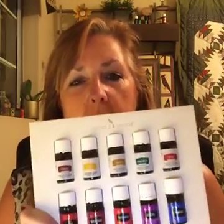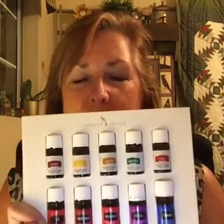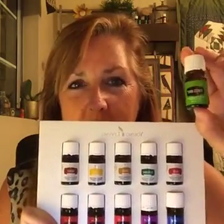cup of tea. So with the Premier Starter Kit, you get 11 oils. You get these 10 oils, plus this little guy, and a diffuser. This one is the Dewdrop diffuser. So for any of you that have not joined yet, just to know, this is one of the diffusers that's available. Put some molecules into the air so you're breathing it.